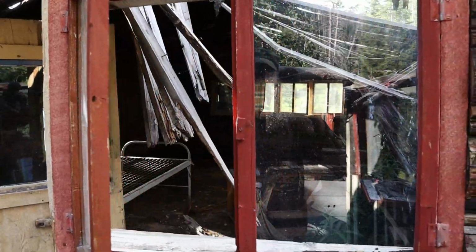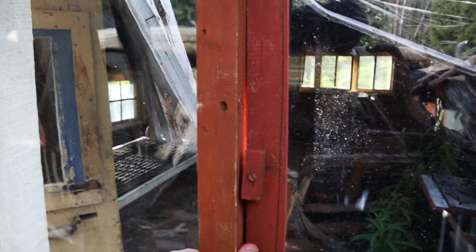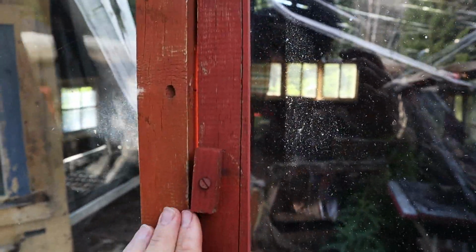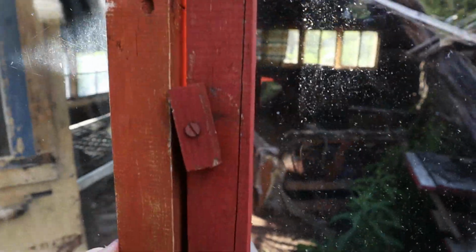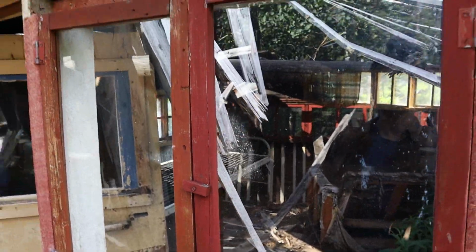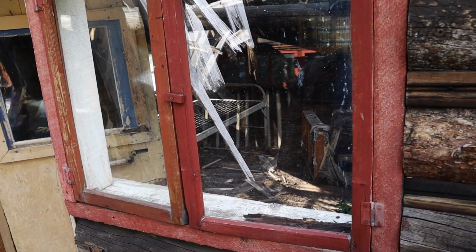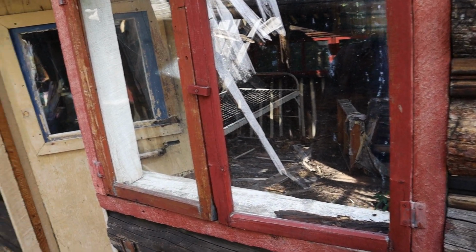It's used as a vacation home. So I can lock this window so it stays intact without breaking it. I can see why it's kind of hard to shut. There we go. Sweet. I did my duty. Did my part.